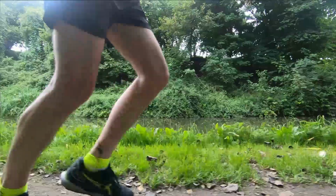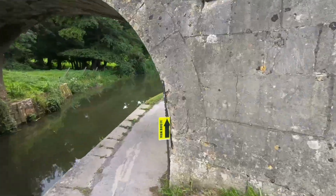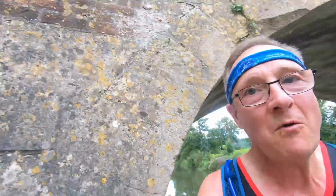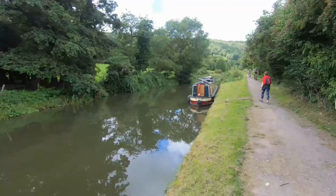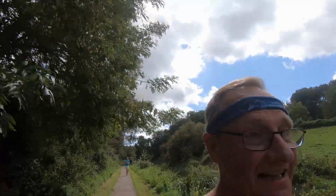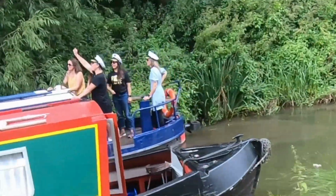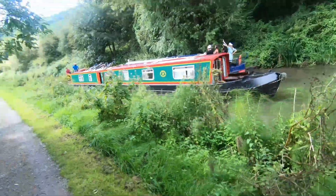It really is very humid though. That's a nicer way to travel, isn't it? Rather than all this running nonsense. Six and a half. Halfway. Some people are having fun. Nearly 8 miles. Just had another drink at the water station.